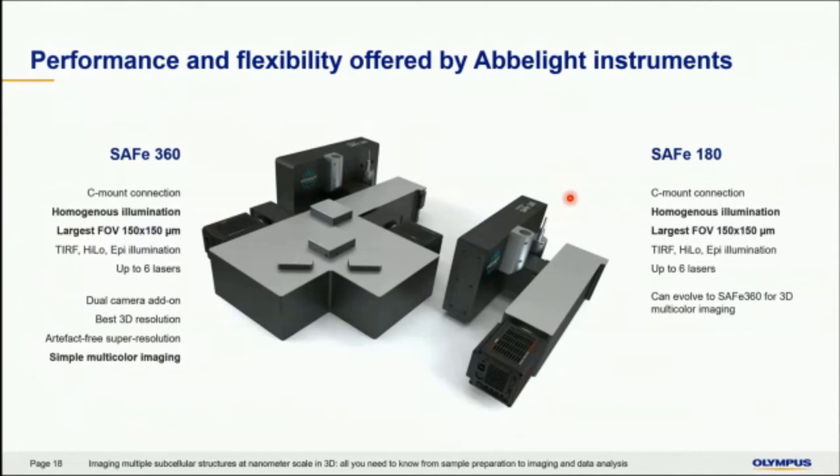So now we can get 150 by 150 micrometer square images at the nanoscopy level and homogeneous illumination, and you can reach 10 nanometer in XY and 30 nanometer in Z. So you can offer the 3D resolution, and I will show you that later. And of course, it's also integrating a TIRF, as it is a TIRF based system, and I will show you some data.